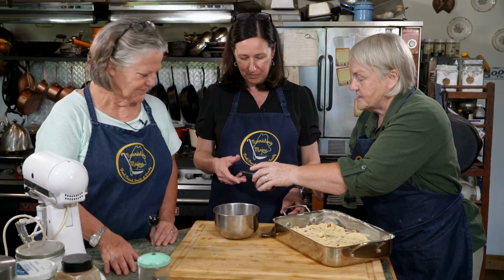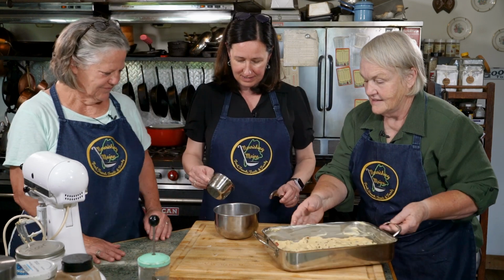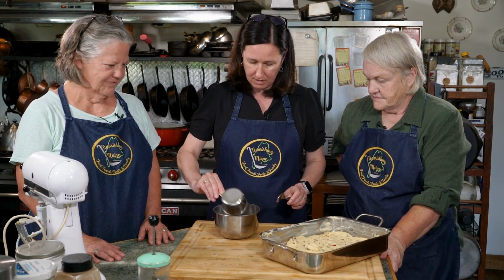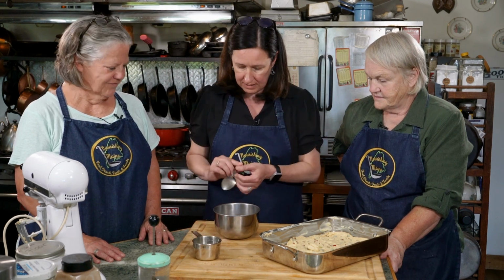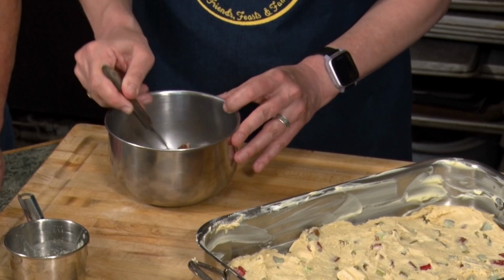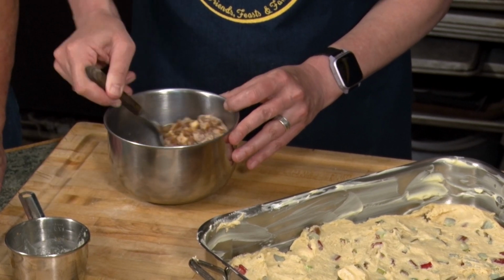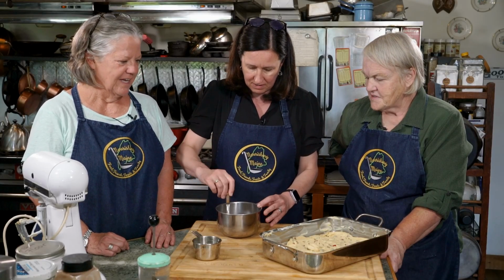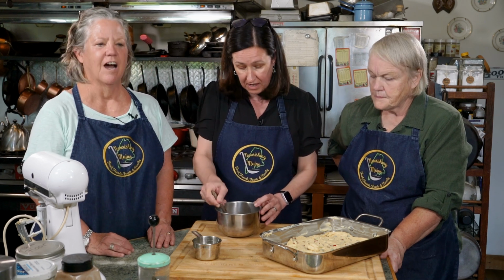You can mix those together and sprinkle it on the top and show us how it's done. I'm just going to spread this around a little bit, just enough to wet it. And the texture that the topping brings to this must be the perfect addition. Yeah, it gives it that sweet, crunchy kind of bite, almost like a coffee cake. It is very much like a coffee cake, yeah.